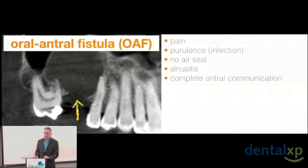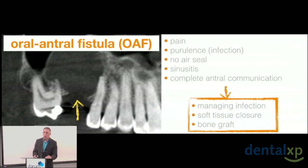These are very typical signs and symptoms for an oral antral fistula, where we see pain and purulence, indicative of infection. Also, there is no air seal between the sinus and the mouth, evidence of sinusitis, and a complete antral communication. These types of conditions typically require management which consists of managing the infection, some type of soft tissue closure, and also bone graft in order to manage the oral antral fistula.